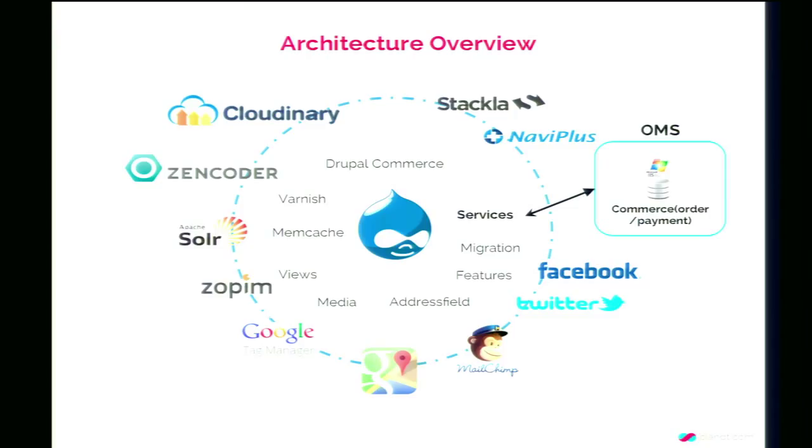Google Tag Management, in our project, is used to manage multiple Google Analytics settings for the feature phone and the new Drupal site in one place. So Google Tag Manager can manage multiple Google site settings in one place fairly easily.